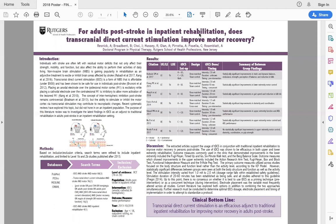The literature review itself was conducted around a clinical question in the PIO format using keywords to search for relevant literature. The inclusion criteria that we agreed upon was that articles had to be level 1B or 2B evidence. The population had to be adults post-stroke in inpatient rehabilitation. Specifically, TDCS had to be the type of non-invasive stimulation that they were using. There had to have been data collected on outcome measures for motor recovery, and the studies had to be completed between 2013 and 2018. Studies were excluded if subject age was less than 18, if the subjects were seen in an outpatient setting, and if there was no sham control.